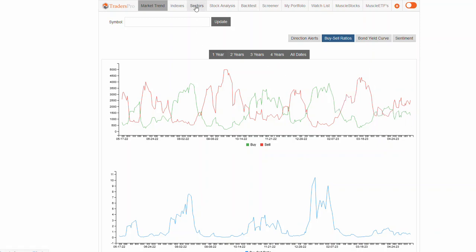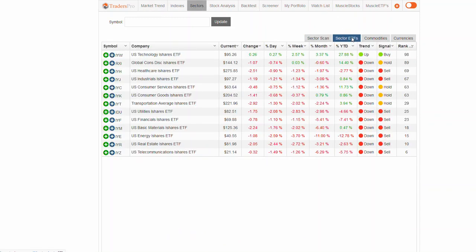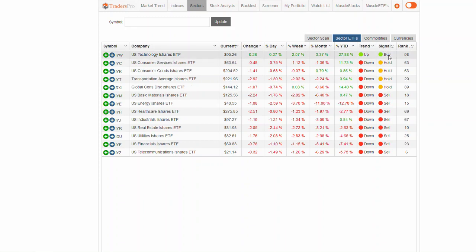One other thing to look for when you're looking at confirmation is to go in here to your sector ETF, go to sector ETF, and then sort it by signal. So you can see here you've got one sector, and this has a combination of both sectors and asset classes in there as well. But it's a good way to look to see what is the strength of all of these sectors combined.